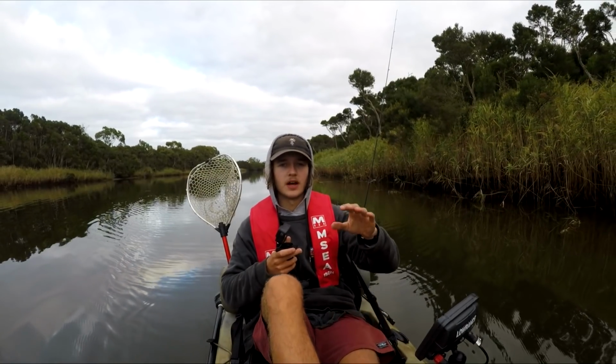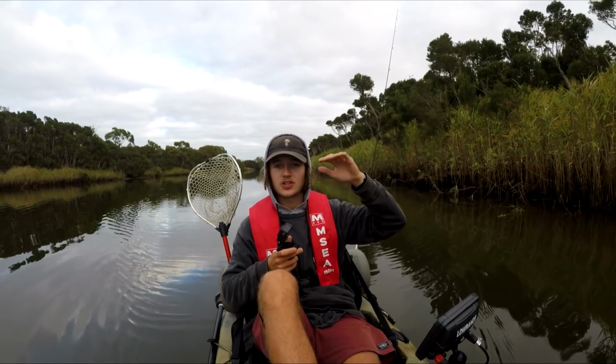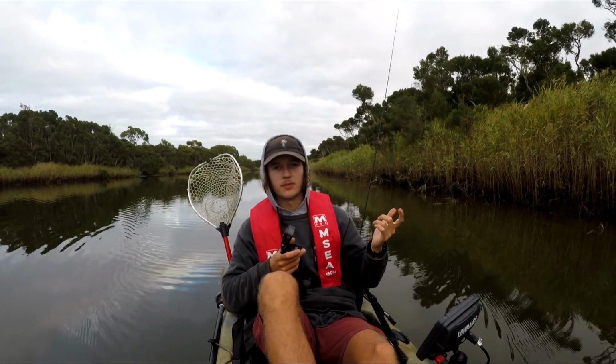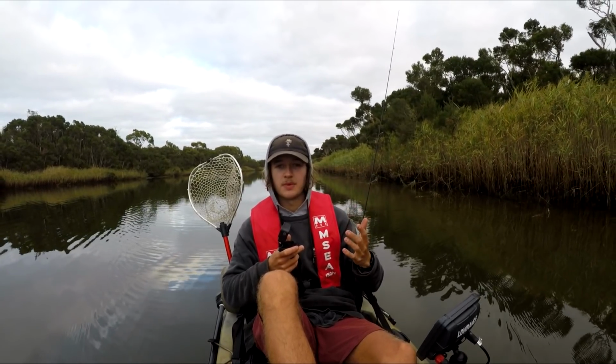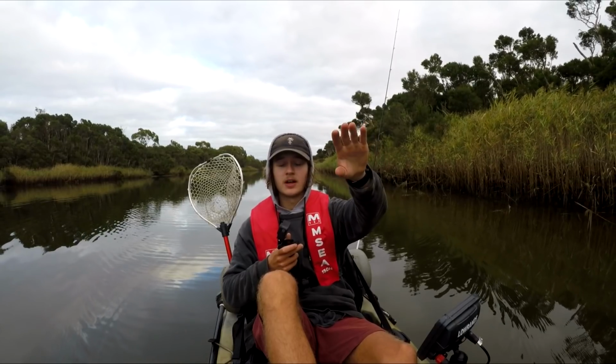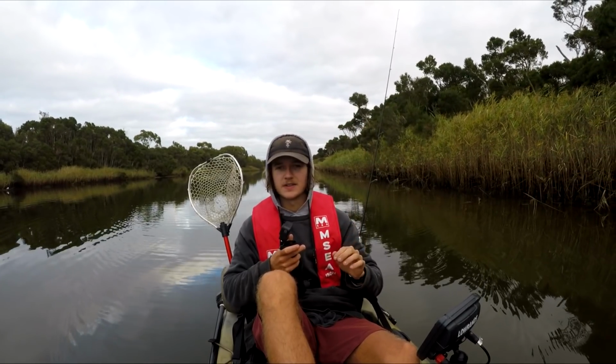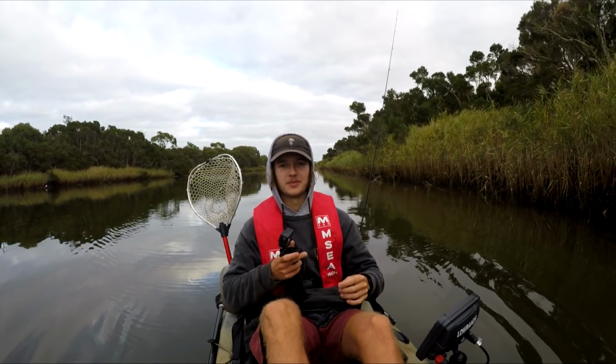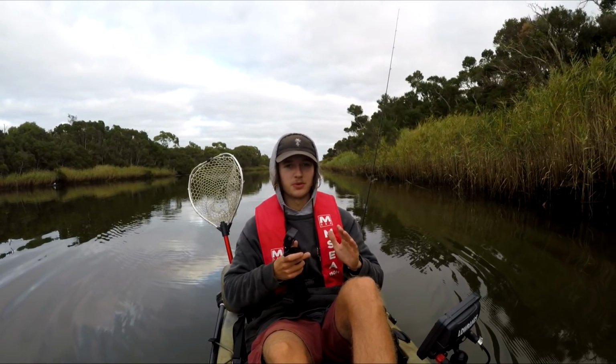So right now I'm in a river, and this river travels down and then eventually opens up into a little inlet. And last time I was here, I went down towards the river mouth. So today we're going to switch it up, and this time we're going to head upriver and try find some snaggy areas and some bridges in search of estuary perch. That rhymed a little bit, but yeah, we're on the hunt for that big estuary perch this morning.